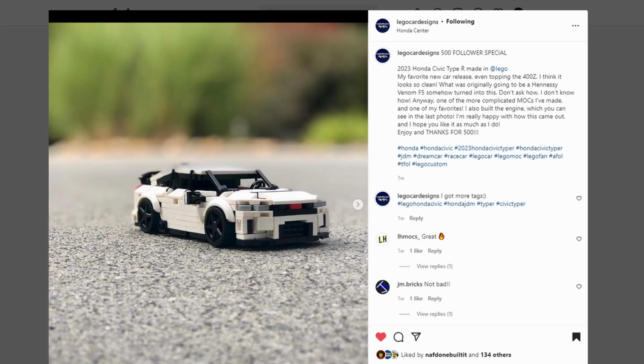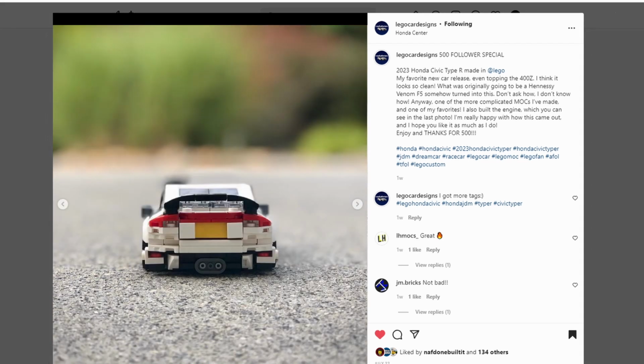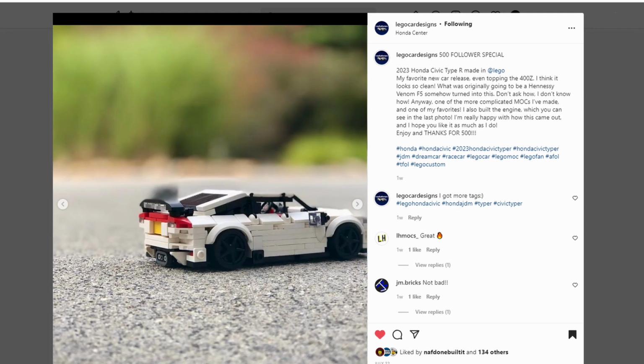Next up, we have this 2023 Honda Civic Type R by Lego Car Designs. This is a really nice, realistic, and clean looking model. I especially like the front grille design. It looks very nice, and as well as the taillight bar kind of thing going on there. That looks really cool. And I really like the exhaust as well. The sides are also done very well. There's some nice shaping there. And yeah, just a really clean looking model all around.